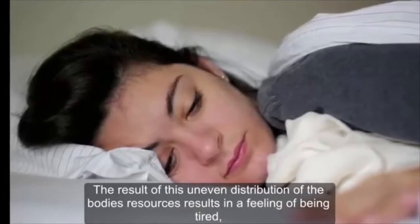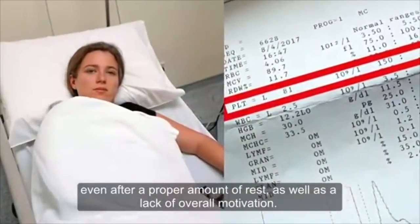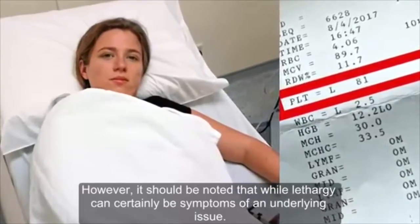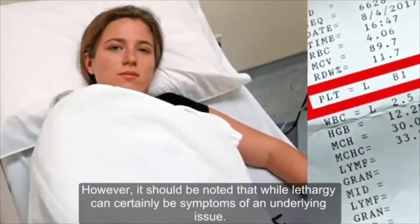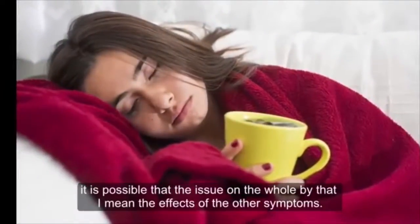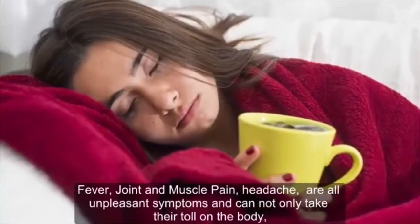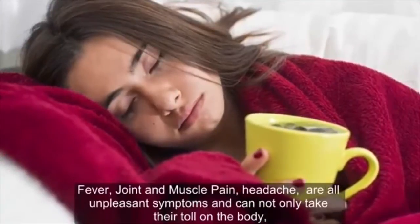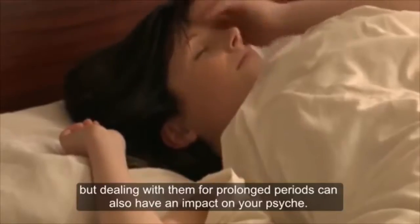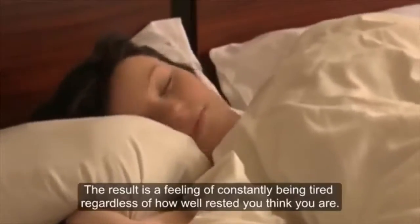The result of this uneven distribution of the body's resources is a feeling of being tired, even after a proper amount of rest, as well as a lack of overall motivation. However, it should be noted that while lethargy can certainly be a symptom of an underlying issue, it is possible that the issue on the whole, by that I mean the effects of the other symptoms, fever, joint and muscle pain, headache, are all unpleasant symptoms and can not only take their toll on the body, but dealing with them for prolonged periods can also have an impact on your psyche. The result is a feeling of constantly being tired, regardless of how well rested you think you are.